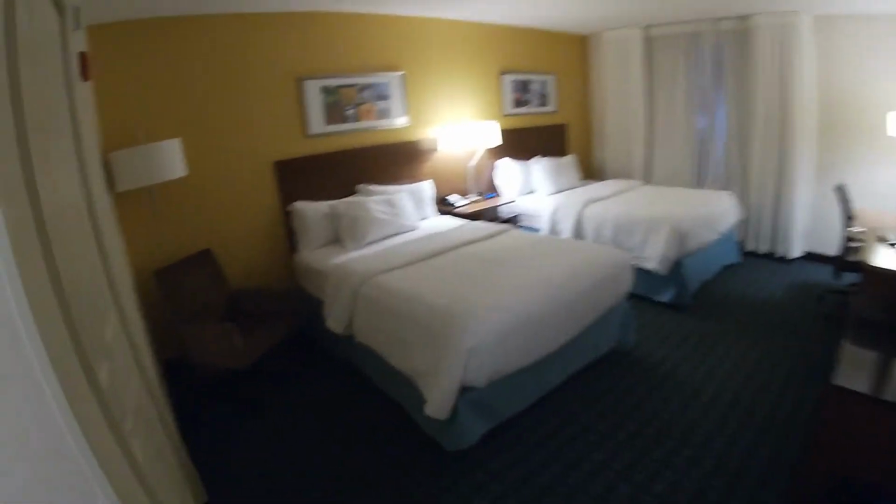Typical bathroom. Typical shower, toilet, sink. Hello. That's where I came in the front door, and then turning this way, they got a chair over to the side over here. Then there's a little closet here, which has an ironing board and iron, some hangers if you want to hang up your clothes, and a stand to put your suitcase on, so you don't have to leave it laying on the floor or on the bed.